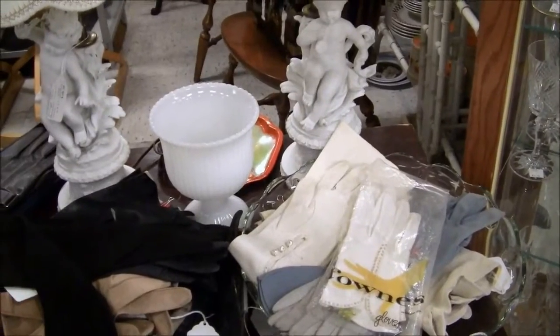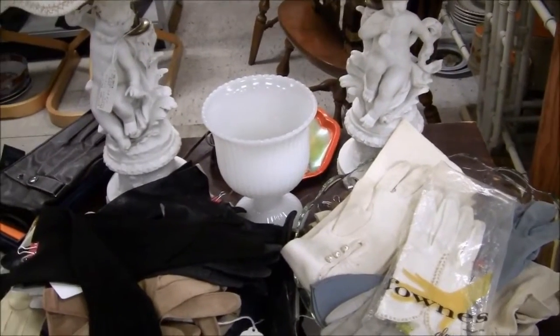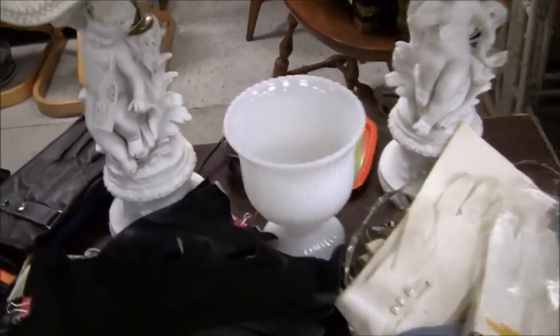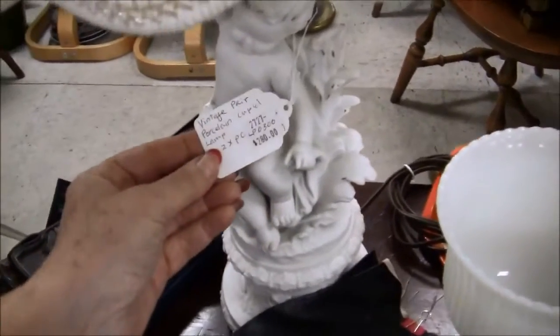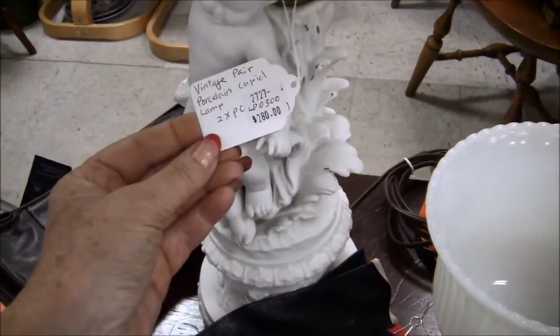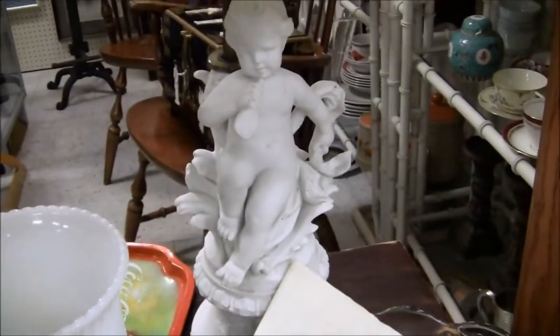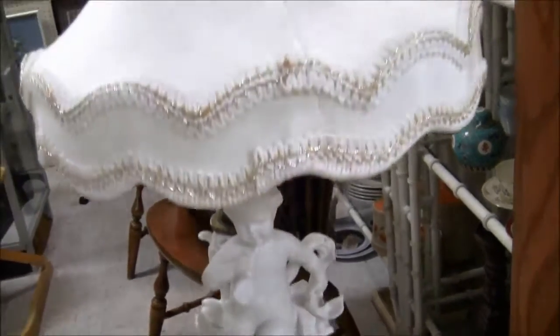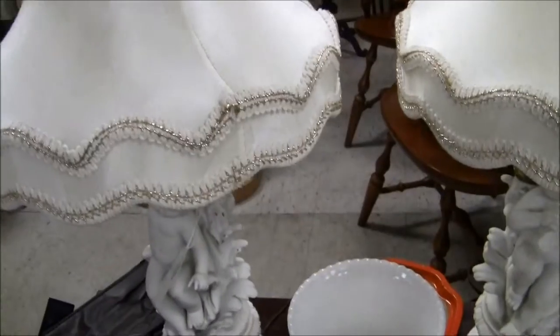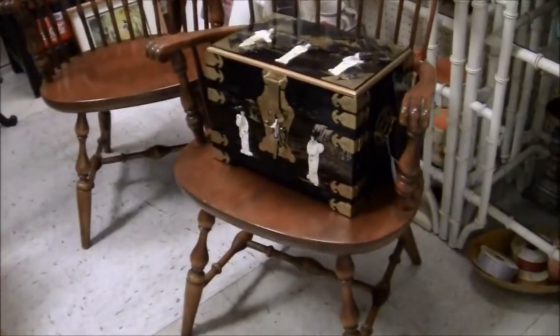Well, I'm back at the Paradise Valley Antique Mall. Again, just had to come back. Beautiful porcelain cupid lamps. Not quite what I'm looking for, but very beautiful. Kind of excited to come back here because they're always adding new booths.